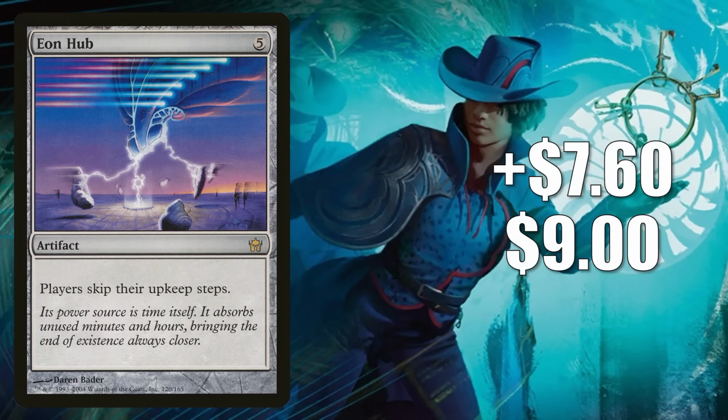Coming in at number 3, but number 1 in my heart, is Eon Hub. It goes up $7.16 to $9 for a 543% increase if you're doing the math at home. Now tell me, do all your friends have a shiny new Obeka, Splitter of Seconds Commander deck? Do you want to ruin their fun? Well, I got the card for you. This one is spiking as a response to Obeka's popularity in the Commander format. Who says the secondary market doesn't have a sense of humor?